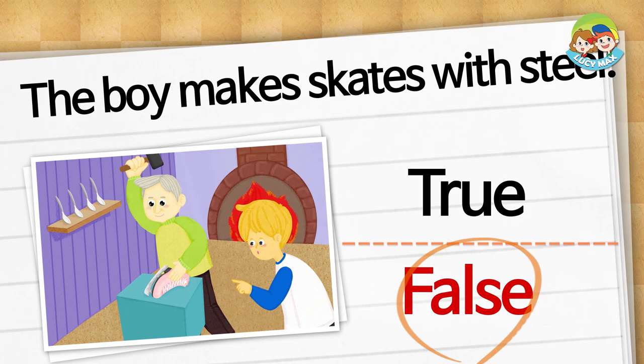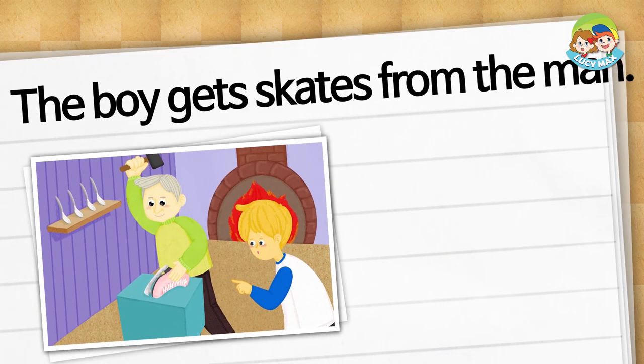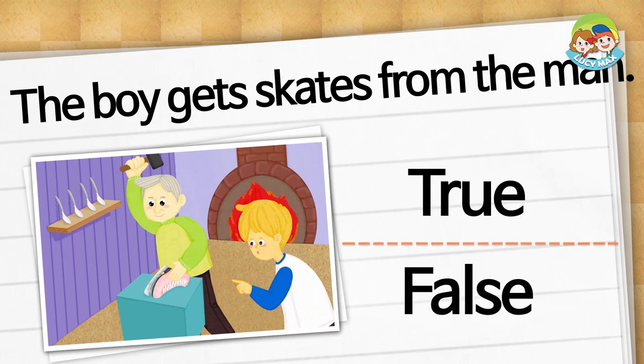A man makes skates with steel. The boy gets skates from the man. Is it true or false? It is true.